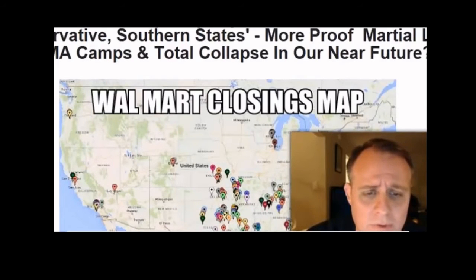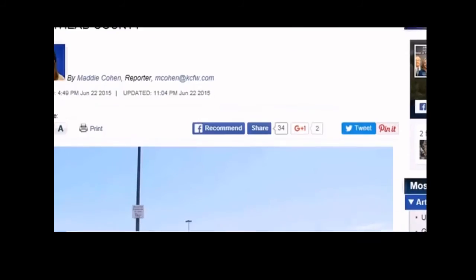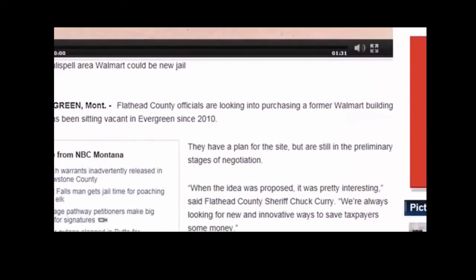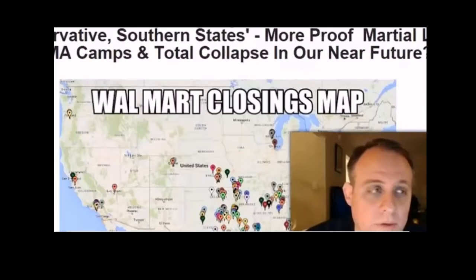There's also a lot of other things. These mobile surveillance towers that have been cropping up at various Walmart locations just seem really out of place. They're designed for crowd control. Even an old Walmart in Montana being converted into a prison. Clearly, a Walmart could potentially be converted into something like this.